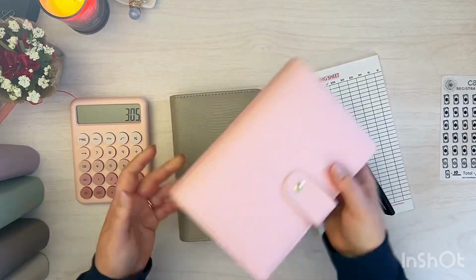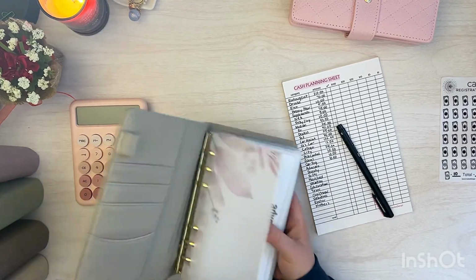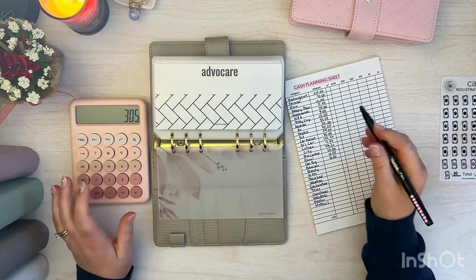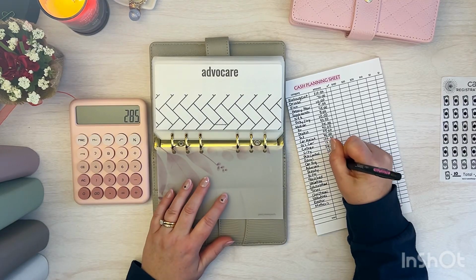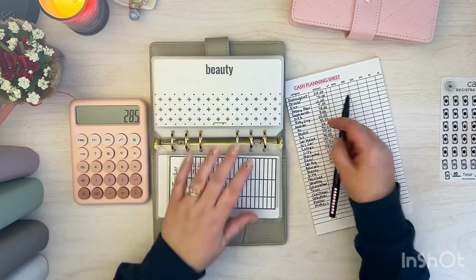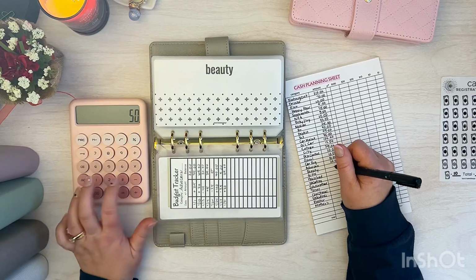We're gonna move to this tan binder, or maybe it's gray, I'm not sure. I've never known what color this really is. Taupe. We're gonna start with Advocare, and this week Advocare is gonna get $20. I think it only has, oh, it has 25. Holy moly, that's awesome. Okay. Beauty is next, and Beauty is going to get 50.